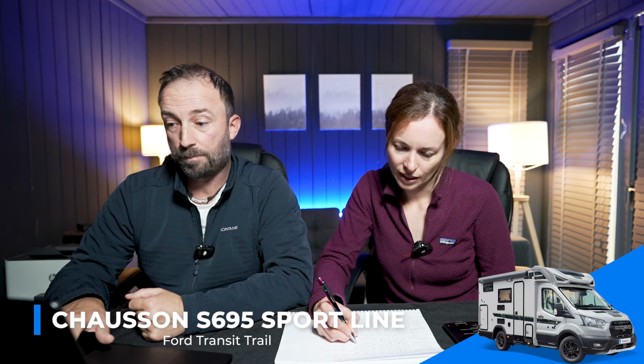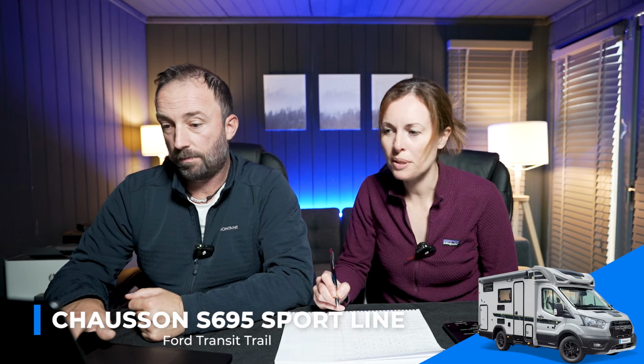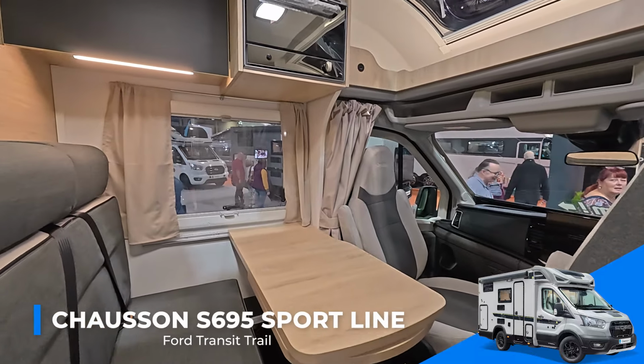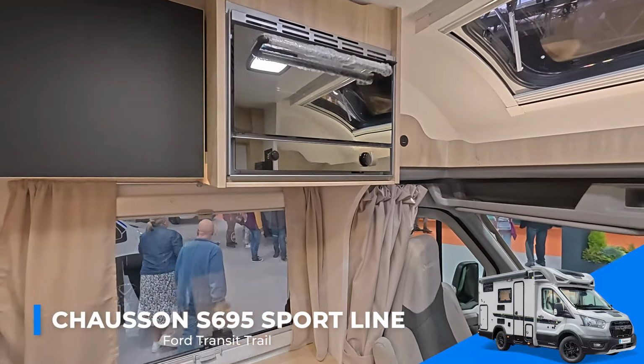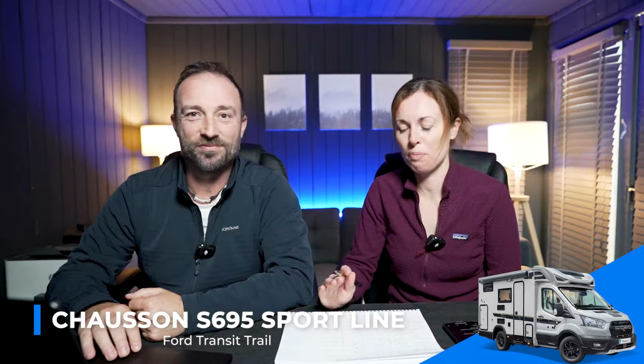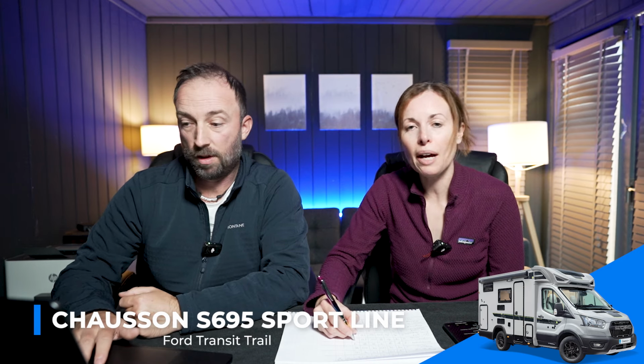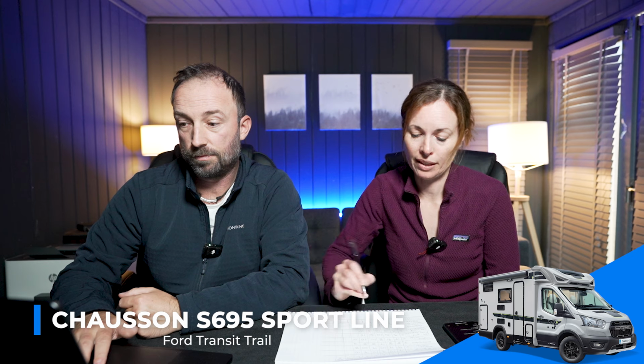7. Yeah. So the layout inside, it was a really good layout, but there was a completely random oven in there that would just bug me forever. Yeah. So I think let's just give that a 6 for the layout inside. However, it was really spacious and the bed looked really nice.